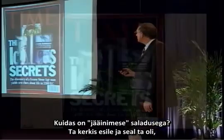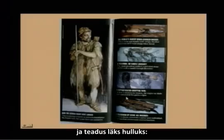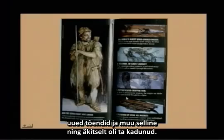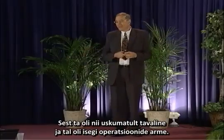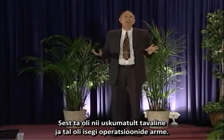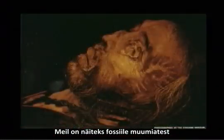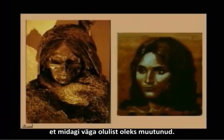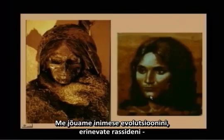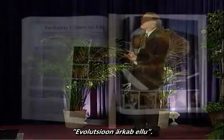What about the Iceman's secret? Well, he popped up and there he was, and science went crazy. New evidence, new this, and then suddenly, whoop, nothing. Why? Because he was so incredibly ordinary and even had marks of operations. So suddenly he disappeared. We have fossils of mummies, for example, and not a shred of evidence that anything really dramatic has changed. When we come to human evolution, the different races, we'll talk about that in a future lecture.